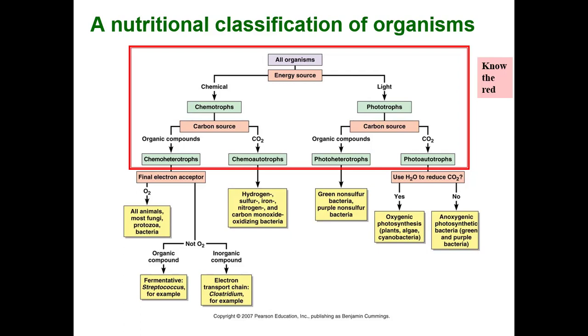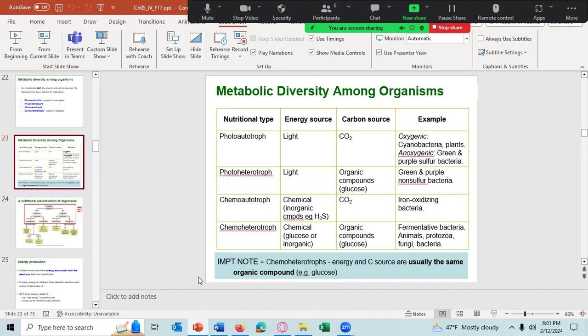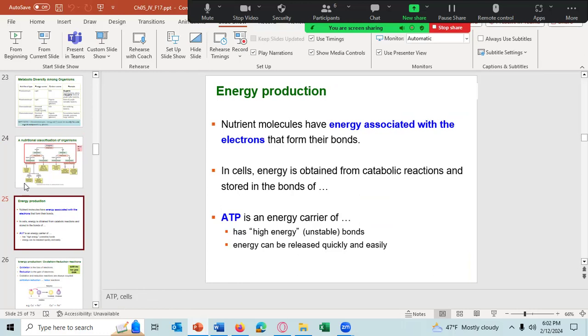All right, any question about any of that? Let me go back one slide and say that I need to talk about one other thing, and that is with the chemoheterotrophs, many organisms get both their carbon and their energy source from the same molecule. For example, humans mostly get their carbon and their energy needs from glucose. And if it's not from glucose, it's from some other molecule of our food that we consume. But not all chemoheterotrophs require that.